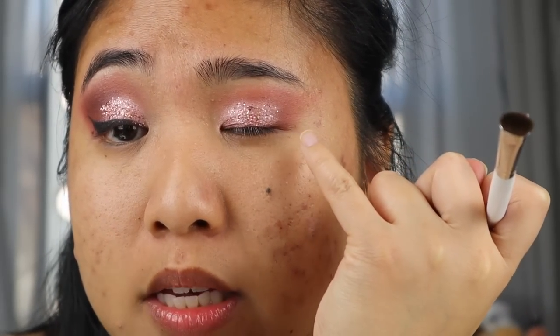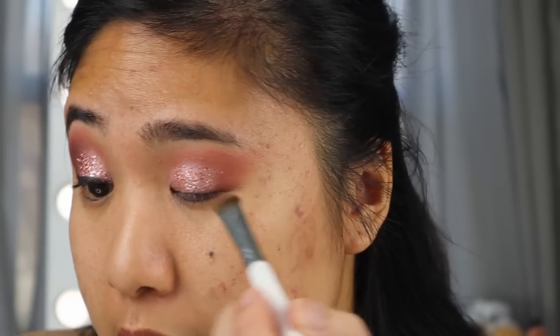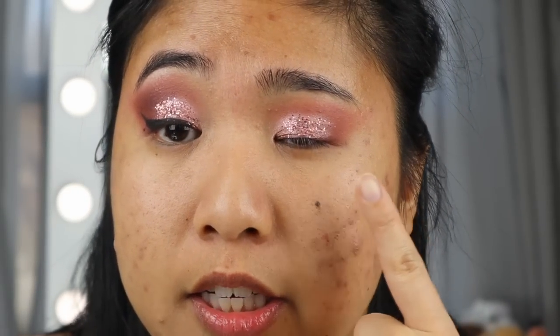eyeshadow brush. Now when you do this, make sure you leave a little bit of space on the lash line because you're going to be applying a wing there, and you don't want to be going over gel liner with glitter. It makes it look not as black, and you have to do more work than necessary, so avoid it if you can. All right, so the first layer of the glitter is down.